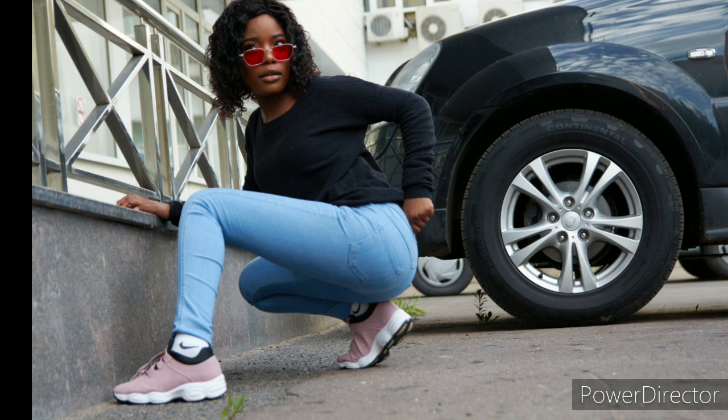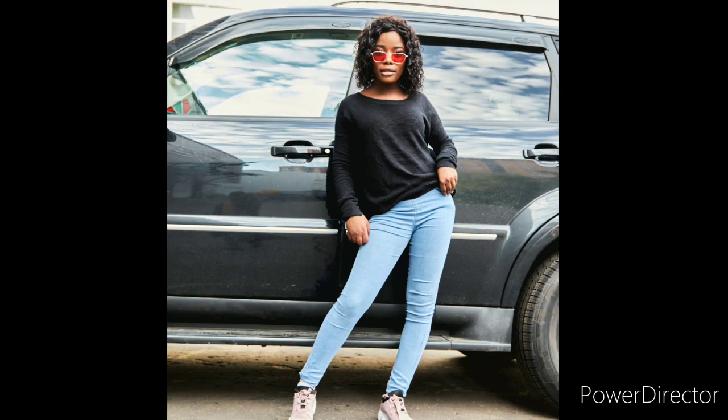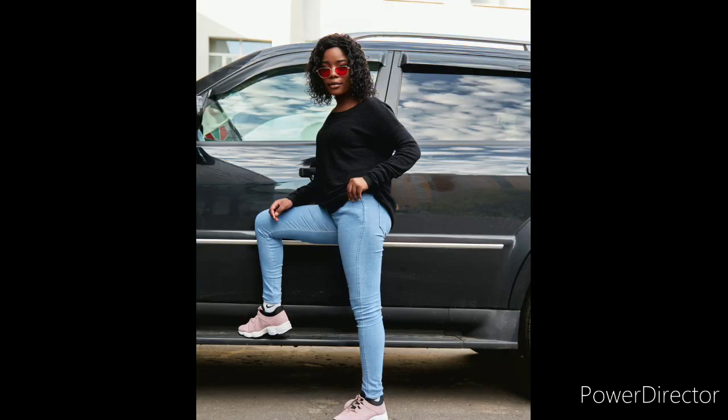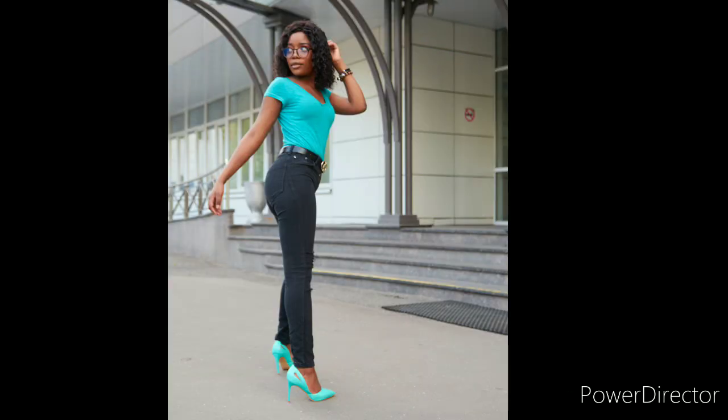Then here it's casual, you're going out with your friends, maybe to a party or the park. So I just tried to put on pink shoes, canvases, and a black sweatshirt. But actually you can also wear a white sweatshirt and black jeans, and match it with black. Then here I just loved how the makeup looked, because I didn't wear any lipstick because of the colors.